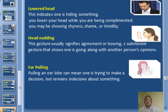Next one, head nodding. You see, if someone says something, we nod our heads. This gesture usually signifies agreement or bowing, a submissive gesture that shows one is going along with another person's opinion, accepting, agreeing. You are giving your consent when you are nodding your head.